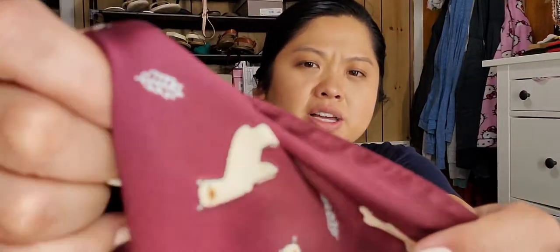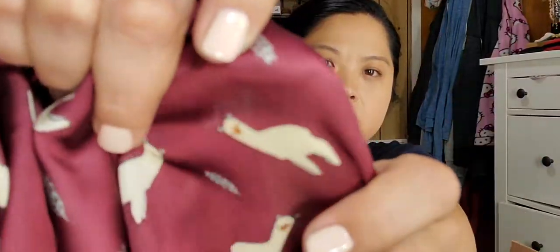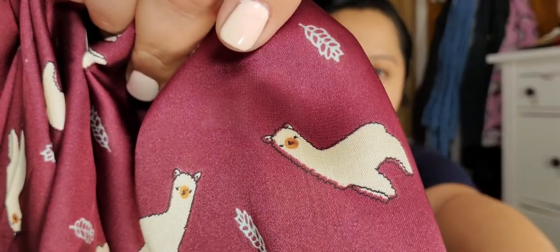Also, she got me this alpaca or llama. I think it's alpaca, actually. Super cute. So this could be a scarf, or you could wear it around your blouse shirts, like my sister wears it. Or you could do it as a headband, which I plan on wearing on beach days when the wind gets your hair all crazy. So she got me that.